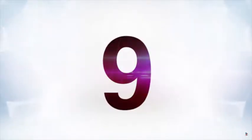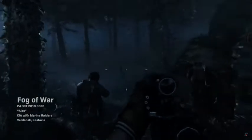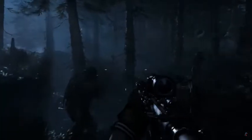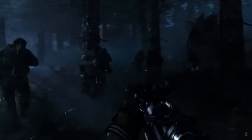Next, over at number 9, let's stick with the war shooter stuff with Call of Duty Modern Warfare. Two things we want to highlight. First, Fog of War. This is the first mission in the game, and right from the start, just the way the game handles darkness and foliage, it looks like a real photograph.